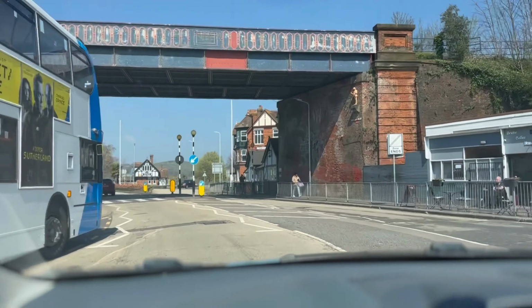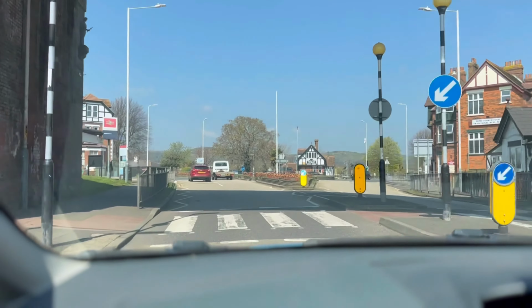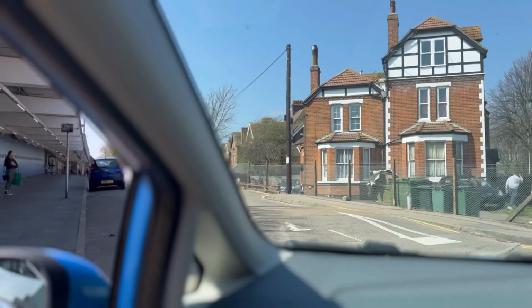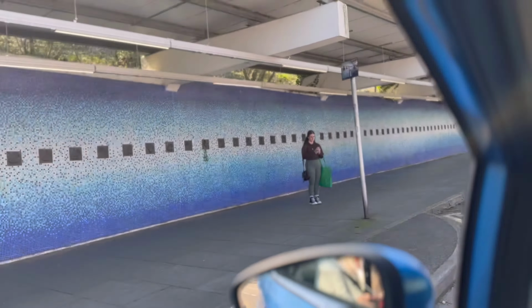We're just going under the railway bridge here, and we finish our journey at Folkestone Central Station, where you can get a high-speed train to London in 52 minutes.